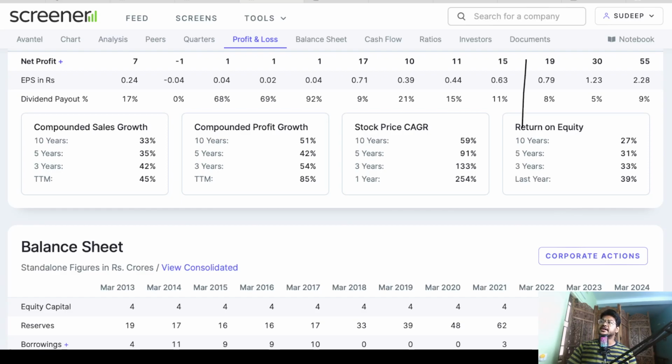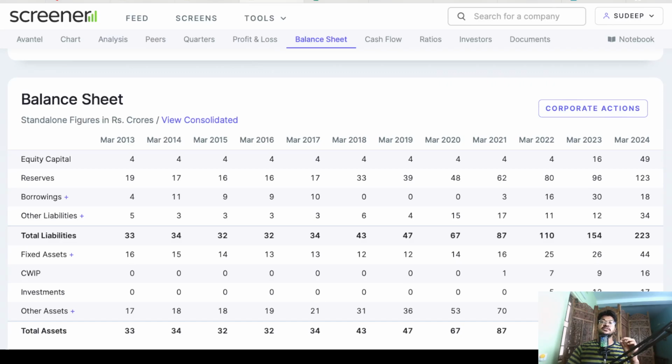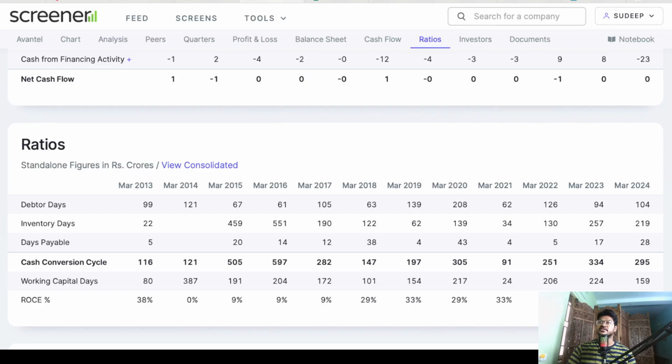Now earnings per share went from 0.79 to 1.23, then 2.28. So rapidly it is multiplying. So clearly there is growth in this stock, and this is not an ordinary growth, this is an exceptional growth. So very good thing for the company.